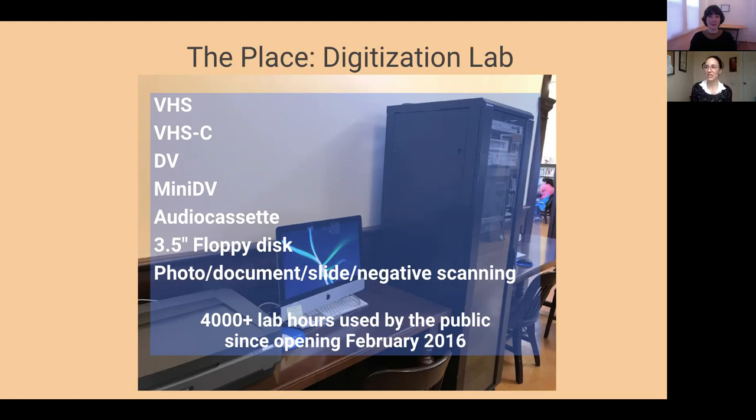So initially, there have been two ways that DCPL has built their memory lab and run their memory lab. One is with one station, and one station for both AV and the big fancy scanner that does photo, documents, slides, and negatives. And then when we moved it to Northeast, we actually had two stations. So we had two computers, and they could be reserved separately.